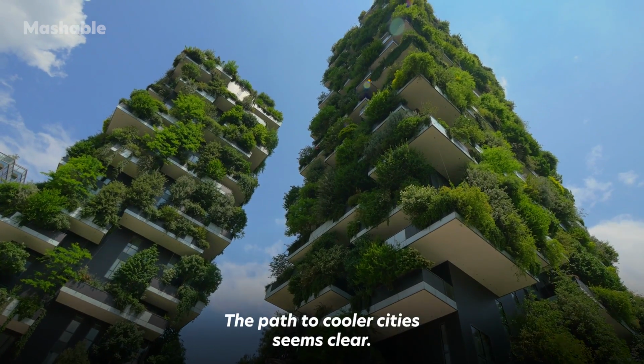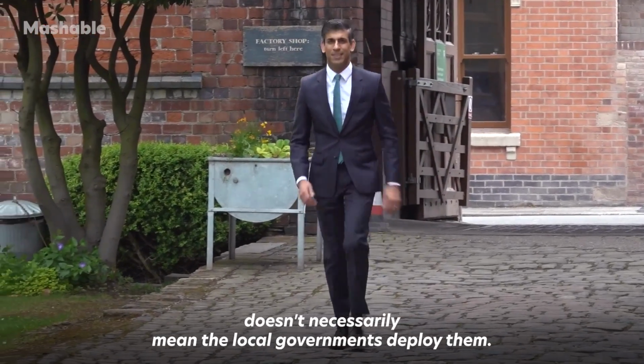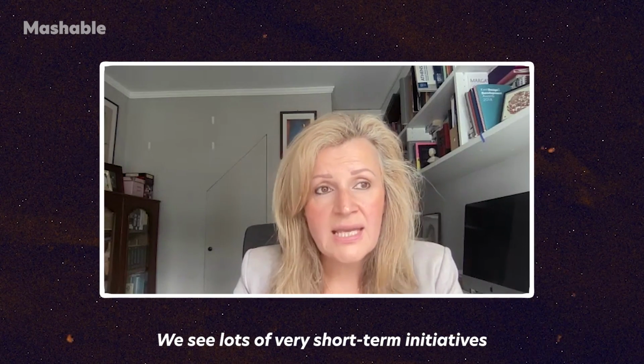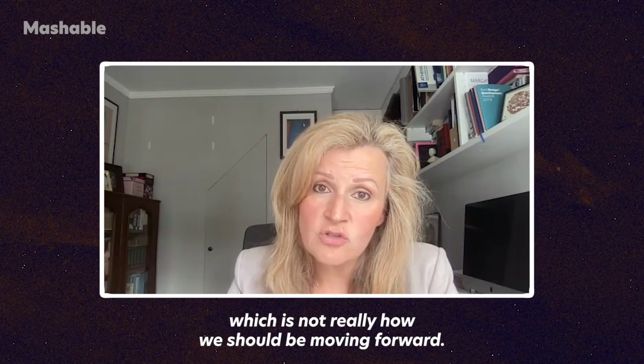The path to cooler cities seems clear, but having all these solutions doesn't necessarily mean the local governments deploy them. At times, it feels like we're moving backwards rather than forwards. We see lots of very short-term initiatives which just about extend to the end of a government at best, which is not really how we should be moving forward.